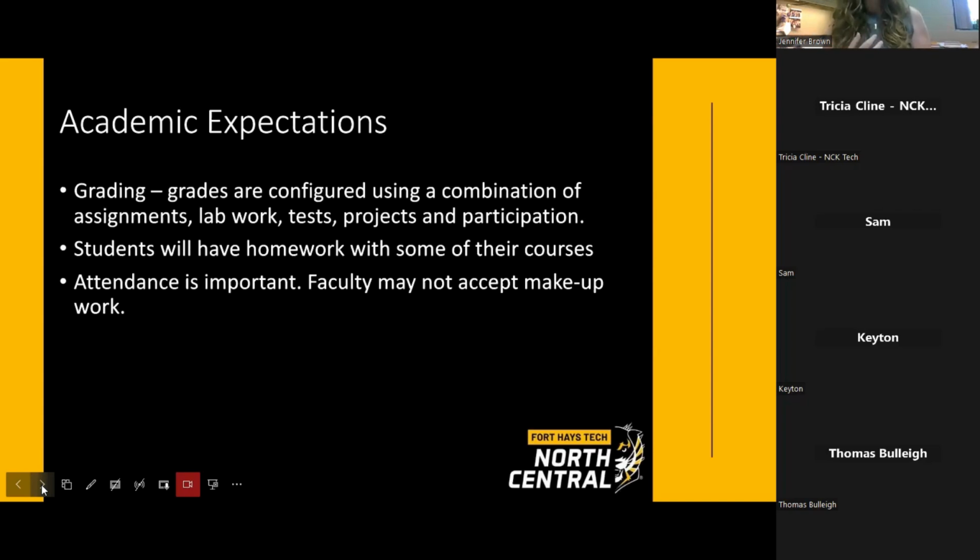So you could have daily work, lab work, so getting a grade for your shop time, lab time, tests, projects, your participation in class, being prepared, making sure you're following safety protocols. All of that are part of your grade. So when you get that syllabus for that class, it's really important for you to look in there and see what those expectations from your faculty member are that are laid out in that syllabus for that course. Not all courses have the same expectations. So it's really important to pay attention to that syllabus.